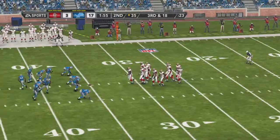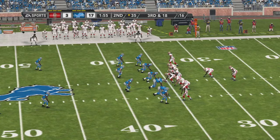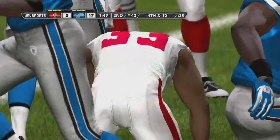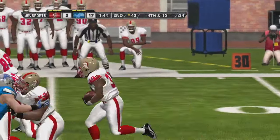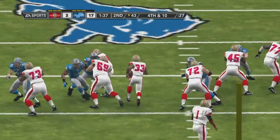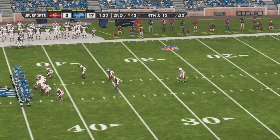Third and long, passing situation. They're on their own 35. Room to run up the middle. He's wrestled down at about the 43-yard line by Houston. Fourth down. The punt team is on the field looking to kick this one away.